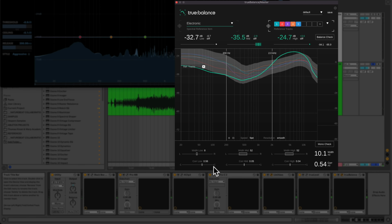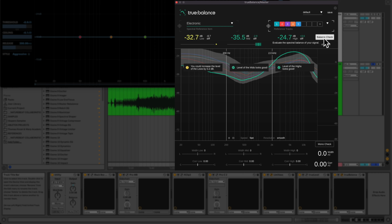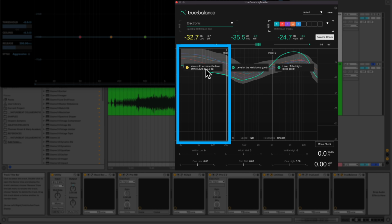Awesome. So you can see at the bottom, our correlation was looking really good. Our correlation in the bottom band was all the way up close to +1. And then we saw a positive correlation from the mid and the highs. Let's go ahead and click that Balance Check so we can see, this is now going to give us tips on what we might want to consider doing. These aren't hard and fast rules, so don't just follow these blindly, but it's telling us that the level of the mids looks good in comparison to the reference group, and the level of the highs looks good in comparison to the reference group. And it's telling us that the lows seem like they're a little low. So we could use a bit more bottom end.